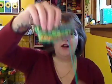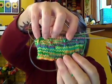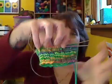And here is the start of the sock. Obviously, I'm not that far. I just cast them on yesterday and didn't have a ton of time to work on it, but I have the ribbing done and I've just started the slip stitch part. I love how slip stitch motifs look on really variegated yarns. I think it's so pretty. It really shows them off well, so I can't wait to see how these knit up.